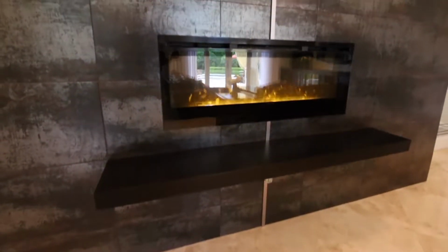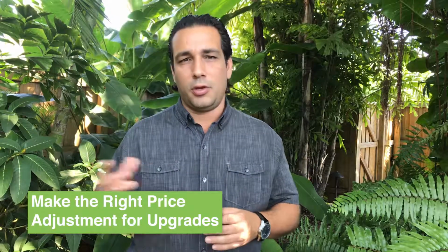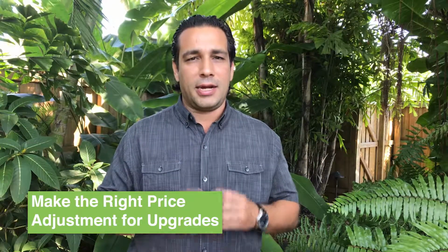What if your house has all the upgrades, all the bells and whistles? That's where it gets a little bit tricky. There's a misconception out there that sellers that spend, for example, $50,000 on a pool, are going to get all that money back. In reality, an appraisal will only give you a portion of that. So we have to make the right adjustments when we're looking at comparables and get an idea of that number. You're going to get a more realistic number.